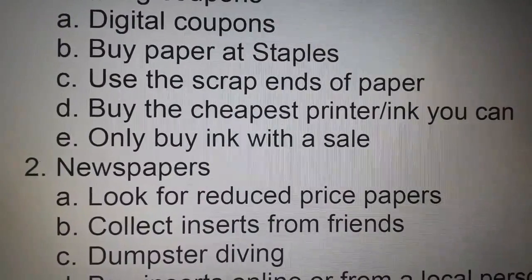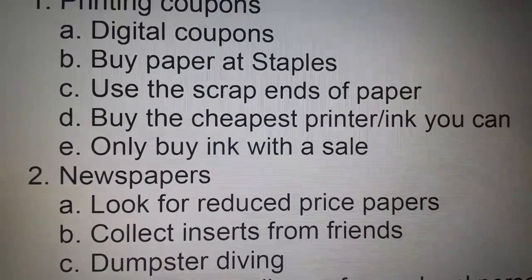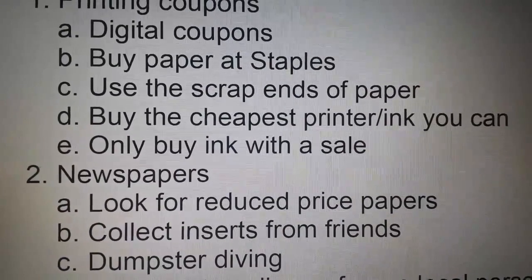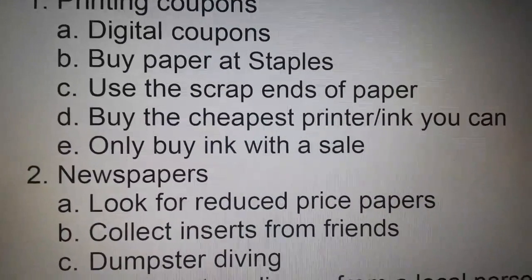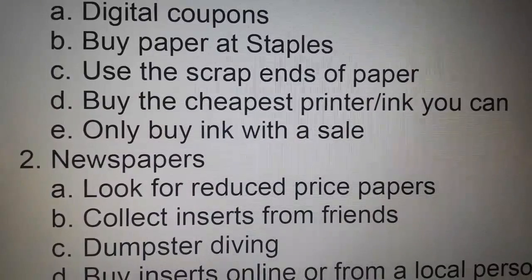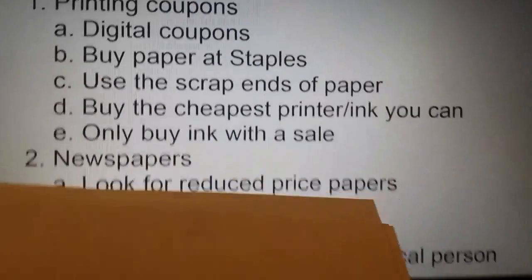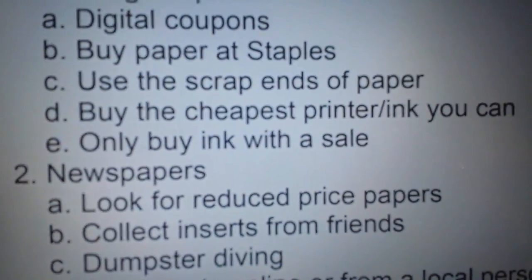I got all of my paper that you saw at Staples, but Office Depot and Office Max run rebate deals also, I think, with in-store credit on the paper. So if you don't have Staples, you could try other stores in your area and look for deals on that. Okay, I have used up the scrap ends of paper. These pieces of paper just had 1 coupon printout, so I'll stick these back through the printer when I have other prints that are just going to do 1 or 2 coupons, and it works just fine, so I'm not wasting all that paper.